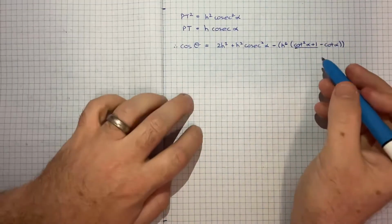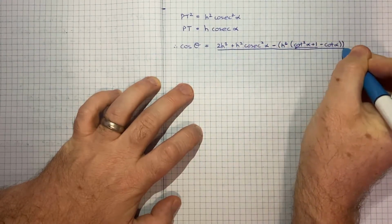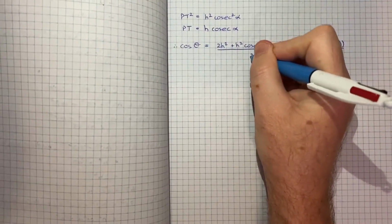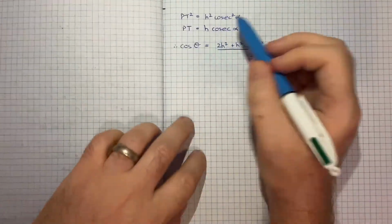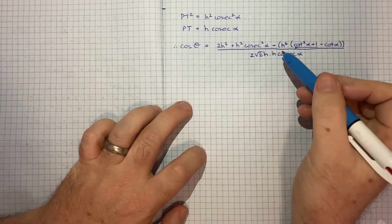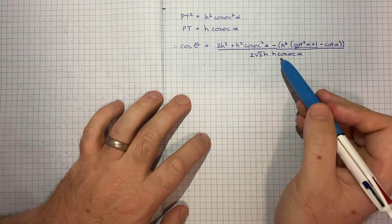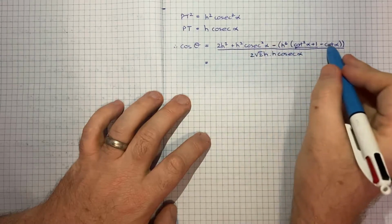And that's all divided by our denominator, which is 2 times AT, so 2 root 2H, times PT, which is H cosec alpha. So that's what we need to simplify. At first glance it looks a bit complex, but hopefully things fall out. So let's get this expanded.